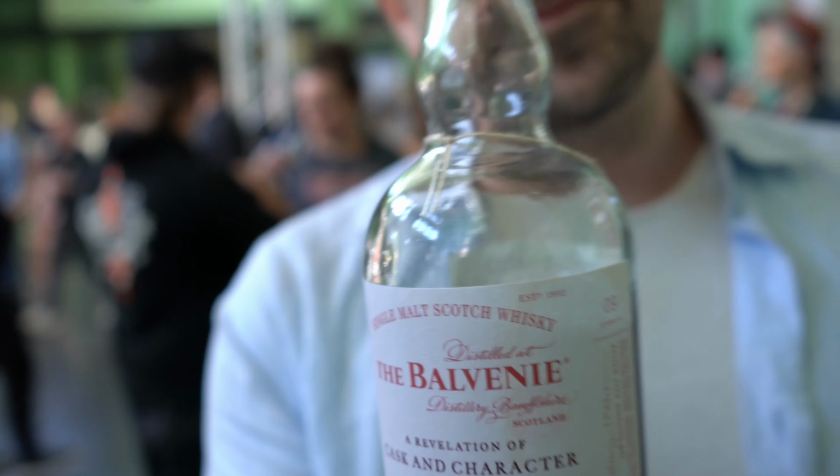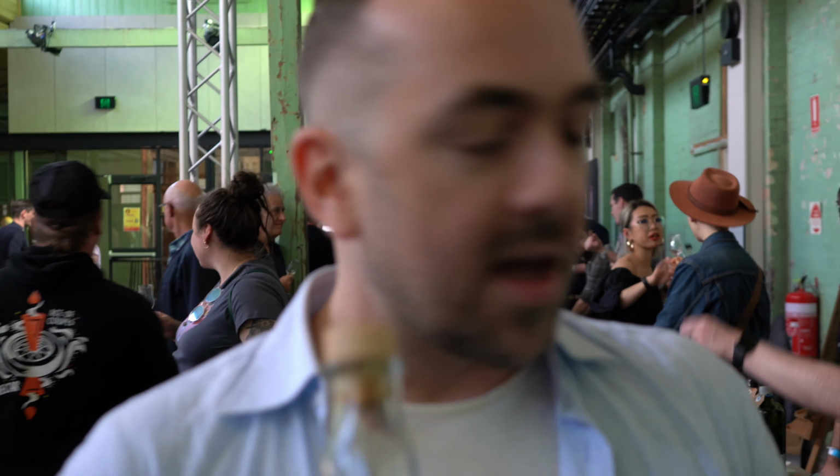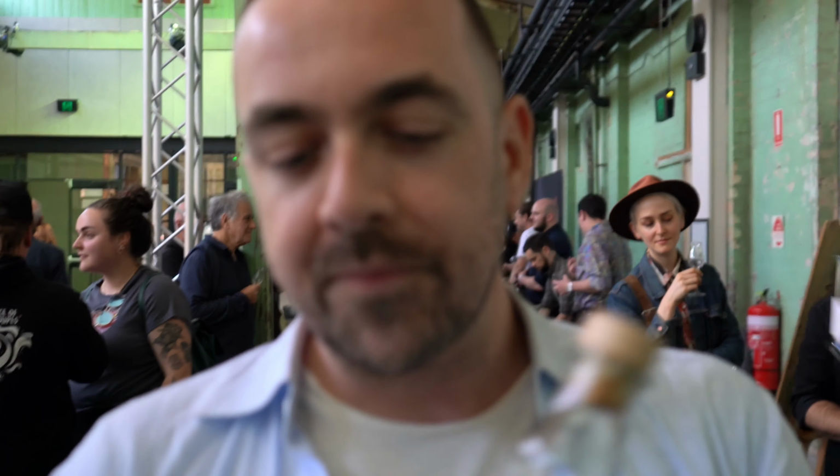Are the barrels hard to come by? They're hard to come by, they're expensive. If you look at American oak ex-bourbon barrels, between 60 and 90 pounds a barrel. These can be about 1,000, 1,200 pounds a barrel. So these get up there, but they're harder to make.